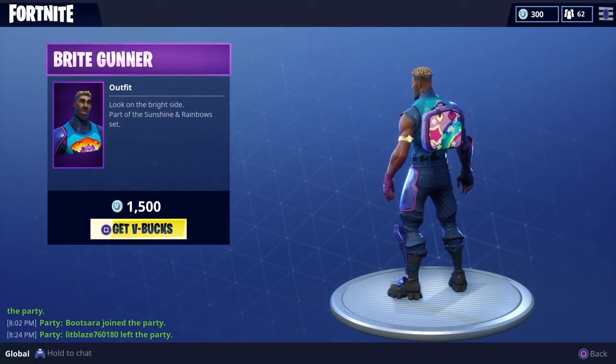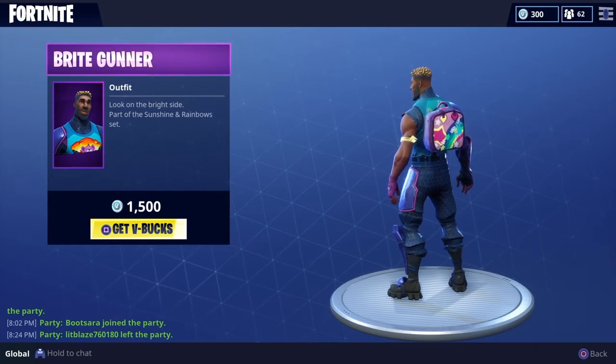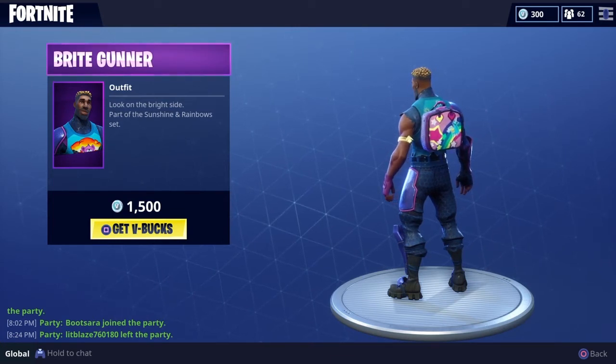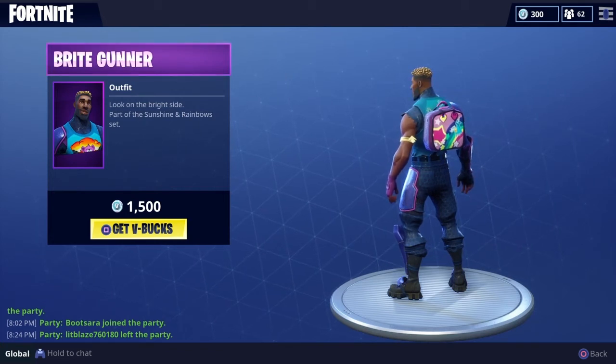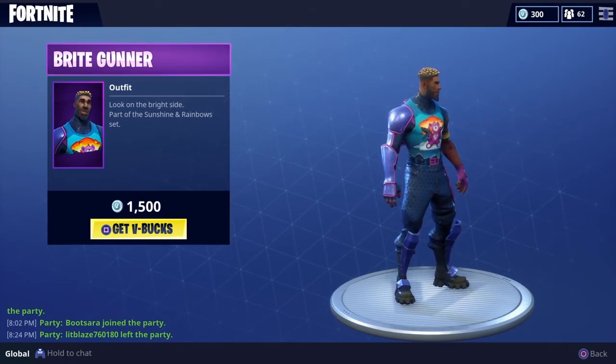Now, this bio says part of the Sunshine and Rainbow set. This I can look really forward to, because it is a big step forward for the LGBT community. I know a lot of people that belong in this group, Joshua, and I think that it really benefits these people, and they have a word to say, and they can relate to games such as Fortnite.